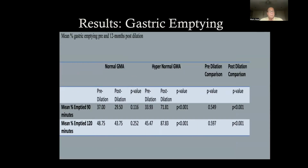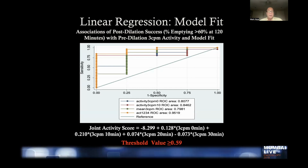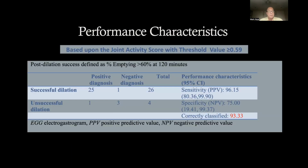And then finally, when we look at the gastric emptying, and of course, these days we're told not to look at gastric emptying any longer because it really isn't a reliable test, but we did note that the hypernormals were the only ones whose gastric emptying improved. What we did is we then created an artificial intelligence threshold value. So you no longer need to look to see if it's hypernormal only, you just really look at the calculated threshold value. And if it's greater than 0.59, then you know that this patient is suffering from functional outlet obstruction and would benefit from a pyloric therapy. How do we know this? Because when we did the study, we found that we were successful in permanently correcting this problem 93+% of the time.